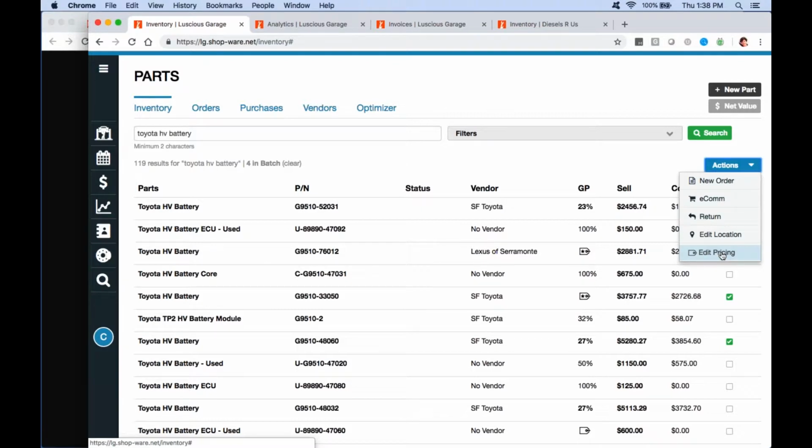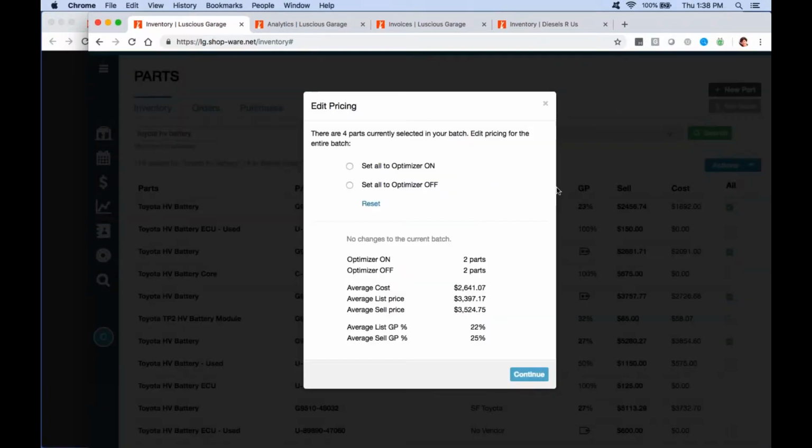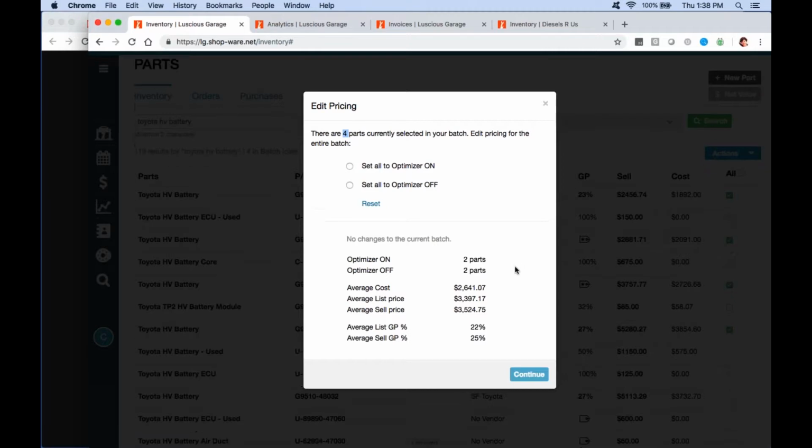And this is really edifying as well. So you can look at what the pricing effects are part by part or price by price, or you can look at groups of parts and how the optimizer affects the pricing there. And you do that through this modal. So if I click Edit Pricing, it's going to open up this modal, and it basically gives me the statistics on all of the parts that I have selected in what we call a batch. So in this case, I've selected 4 parts. 2 of the parts have the optimizer on, and 2 of the parts have the optimizer off. So this is kind of a mixed bag, right?